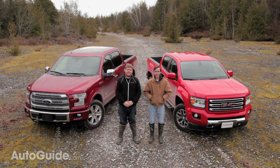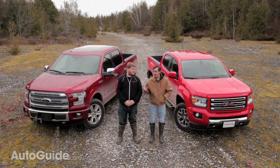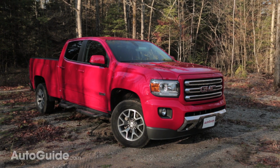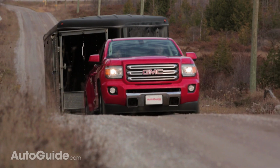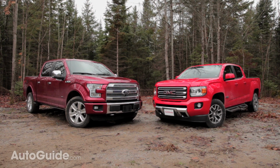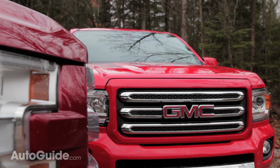The GMC Canyon was a real surprise in this contest. It wowed us in many ways. This truck has a great interior. It's a lot of fun to drive out on the street, and it ain't too bad when you hook up a big old trailer to the back end. And for all of these reasons and many more, we're happy to announce that the GMC Canyon is the 2015 AutoGuide.com Truck of the Year runner-up.